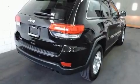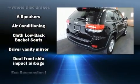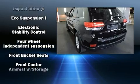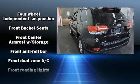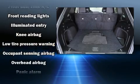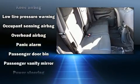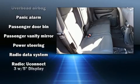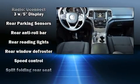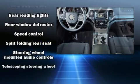Jeep ensures the safety and security of its passengers with equipment such as dual front impact airbags, front side impact airbags, traction control, brake assist, anti-whiplash front head restraint, ignition disabling, and four-wheel disc brakes with ABS. Electronic stability control ensures solid grip atop the road surface, no matter how challenging the driving conditions.